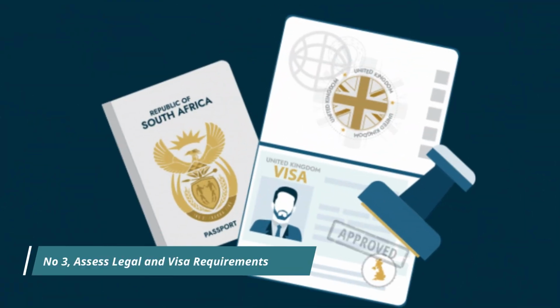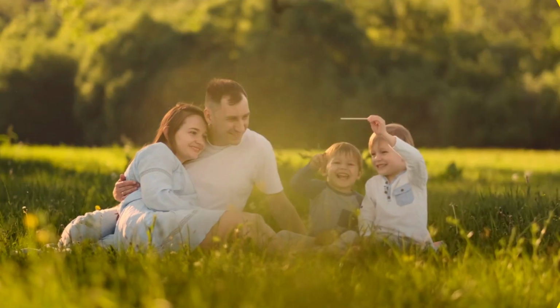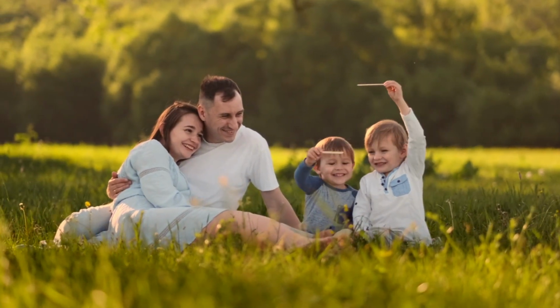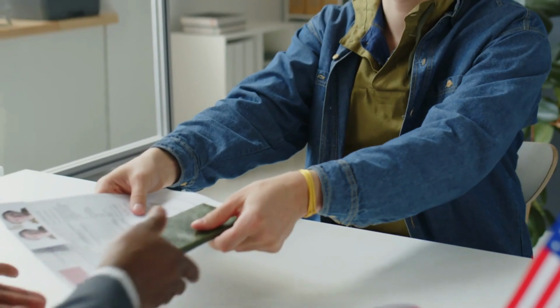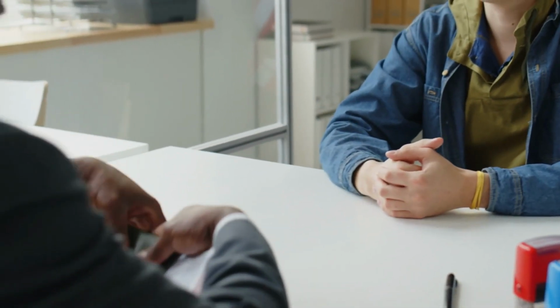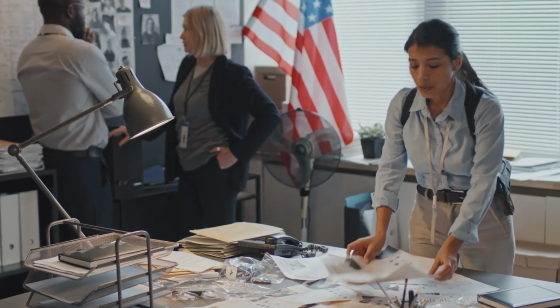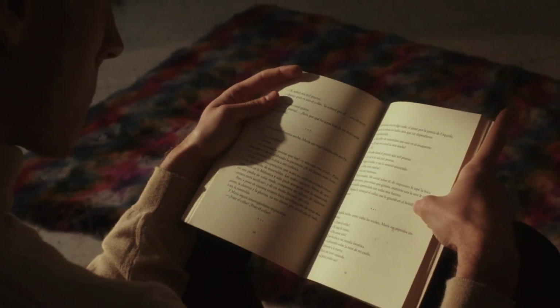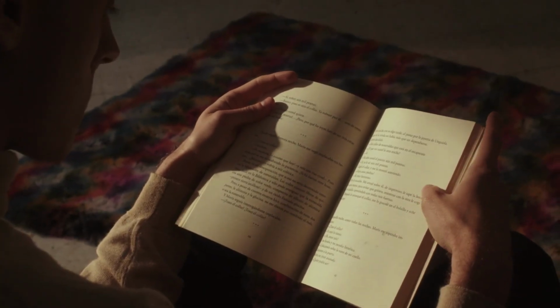Number three. Assess legal and visa requirements. Assuming you have a spouse and/or children who will be accompanying you on your journey to teach abroad, there are a few more hoops you'll need to jump through in the legal and visa department. In most cases, your employer will be able to help guide you through the process of acquiring the proper visas for yourself and your family. But it's always good to be prepared with some knowledge beforehand.